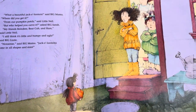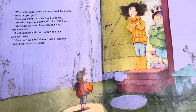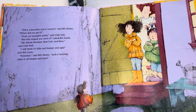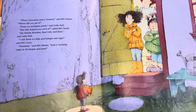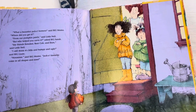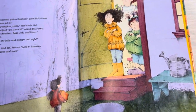"What a beautiful jack-o'-lantern," said Big Mama. "Where'd you get it?" "From our pumpkin patch," said Little Nell. "But who helped you carve it?" asked Big Sarah. "My friends, Reindeer, Bear Cub, and Hare," said Little Nell. "I still think it's little and bumpy and ugly," said Big Lizzie. "Nonsense," said Big Mama. "Jack-o'-lanterns come in all shapes and sizes." There's her friends over there.